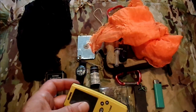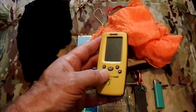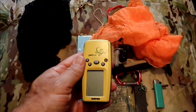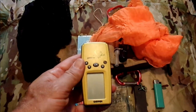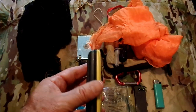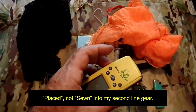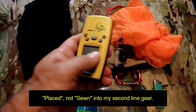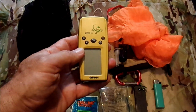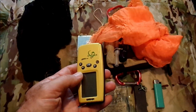Another piece of gear, very cheap. This was a gift from a relative, and at the time it was inexpensive. It's a Garmin Gecko. Kind of a slow GPS, not the best thing, but once again I had this sewn into my gear, so if nothing else, I could get a fix on my position. And for those of you who have land navigated overseas, knowing where you're at is indispensable.